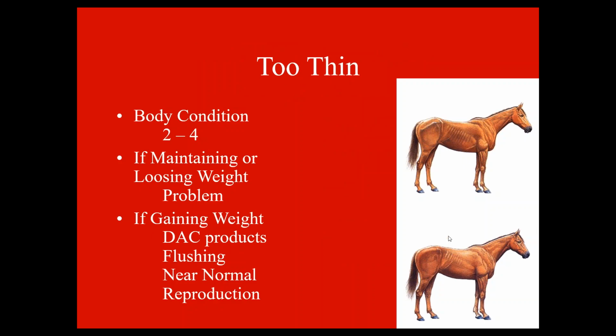So if she's too thin, really a 2 to a 4, if she's maintaining or losing weight, that's a problem. If we get to the beginning of the breeding season and she's a 4, and we're like, oh, we really want to have her increasing, 4 is not ideal. We want to have her increasing. Then having her on an increasing plane of nutrition, increasing from a 4 to a 5, in that time that we take her to the breeding shed would help.